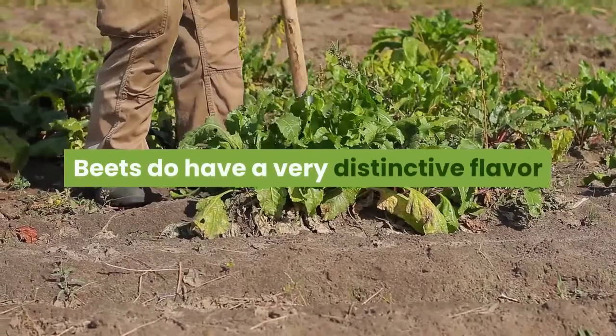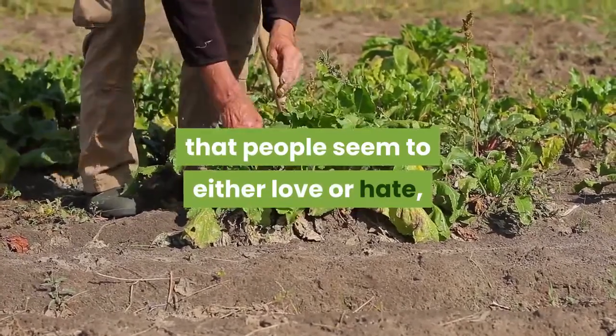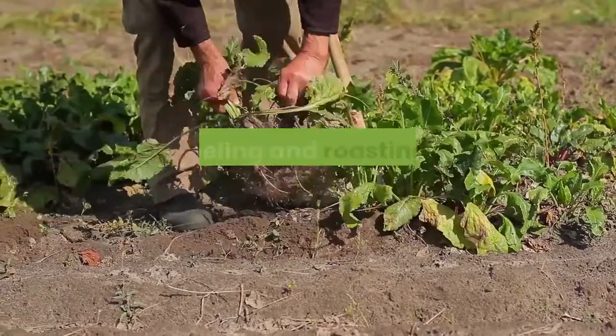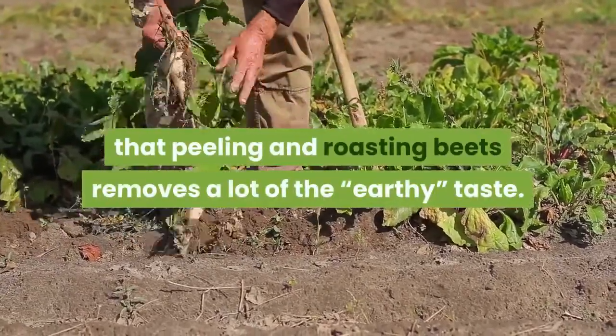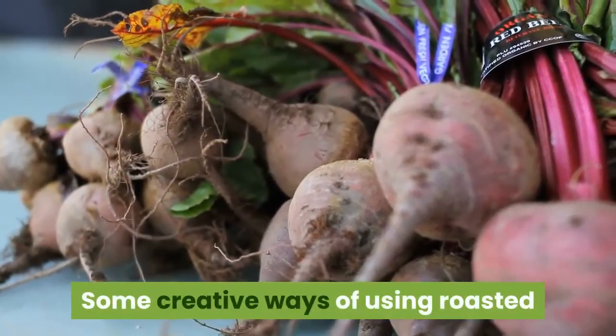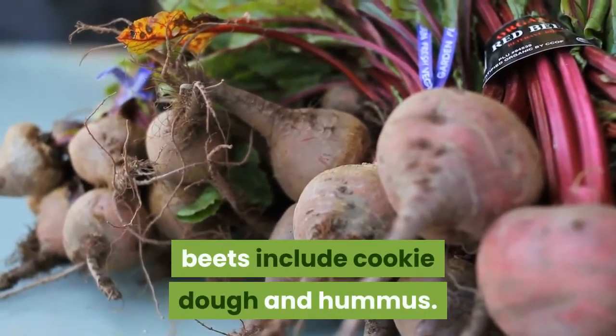Beets do have a very distinctive flavor that people seem to either love or hate, and if you are in the latter category, you'll be happy to know that peeling and roasting beets removes a lot of the earthy taste. Some creative ways of using roasted beets include cookie dough and hummus.